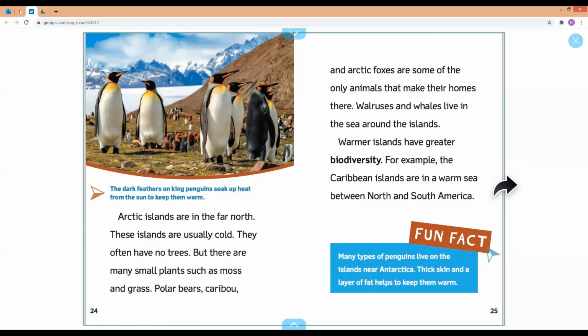Warmer islands have greater biodiversity. For example, the Caribbean islands are in a warm sea between North and South America. Fun fact, many types of penguins live on the islands near Antarctica. Thick skin and a layer of fat helps to keep them warm.